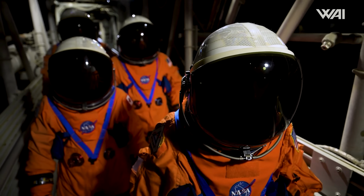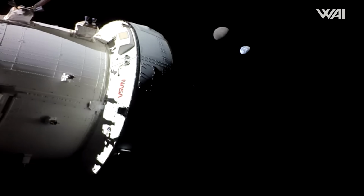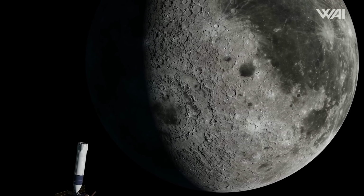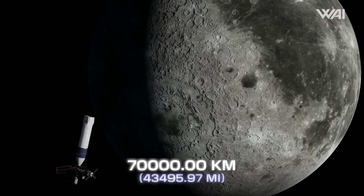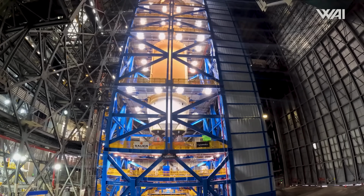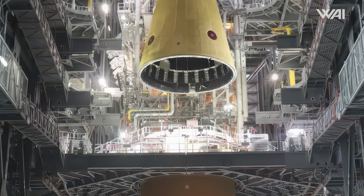This milestone helps to advance NASA's Artemis program, which is aiming to return humans to the moon and prepare for Mars missions. Gateway's unique orbit, ranging from 3,000 to 70,000 kilometers from the lunar surface, offers constant Earth communication and access to the moon's far side. Artemis 2's core stage integration is now complete, along with the launch vehicle stage adapter installation.